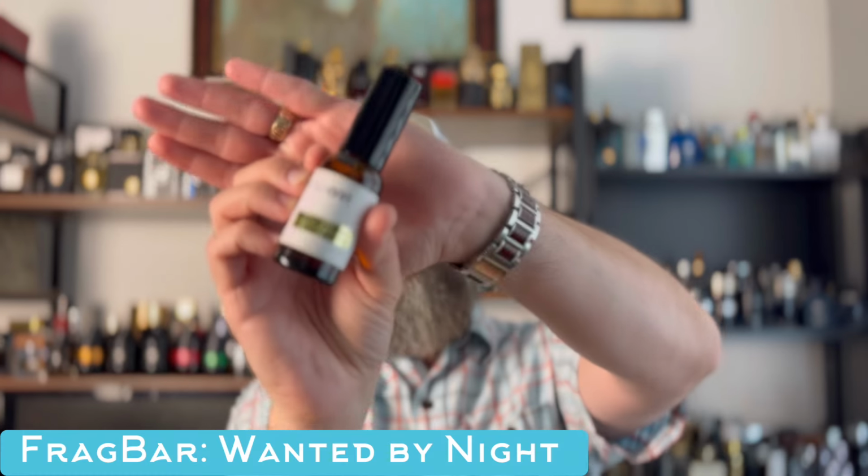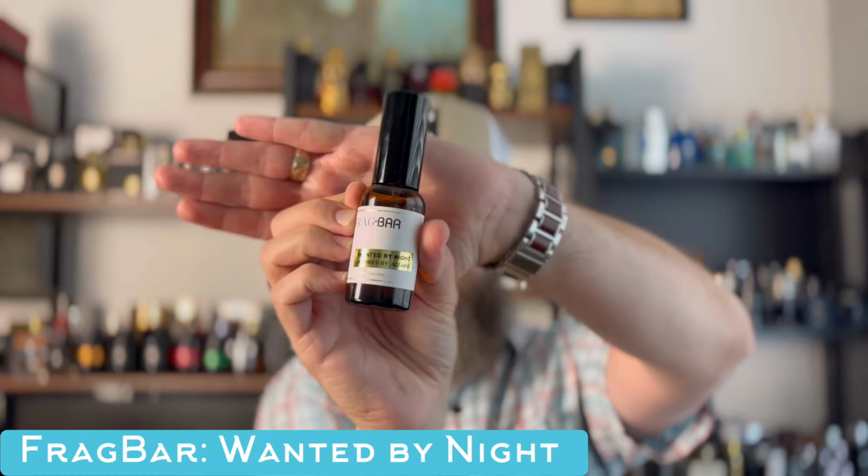Next up, one that you may not have heard of. One of my favorite fragrances of all time is Azzaro Wanted by Night, another tobacco fragrance. It's more sort of fruity tobacco with some cinnamon and a little bit of incense. Well, that's not the right bottle. This one right here, Fragbar has done a clone, and it's actually really good. This is Fragbar's Wanted by Night Inspiration, and they really capture the fragrance.